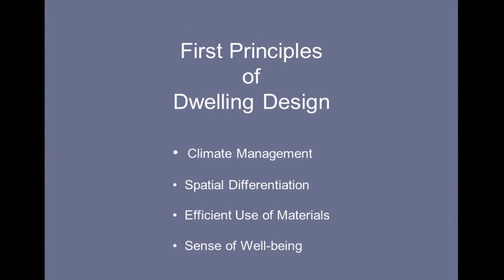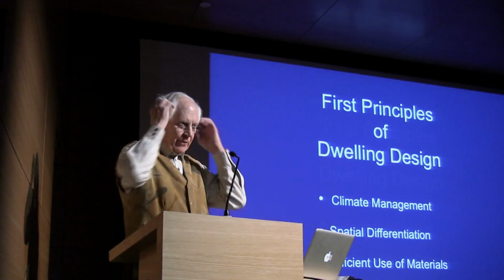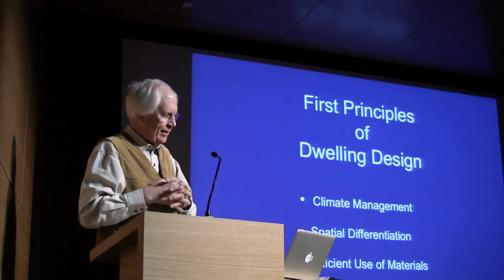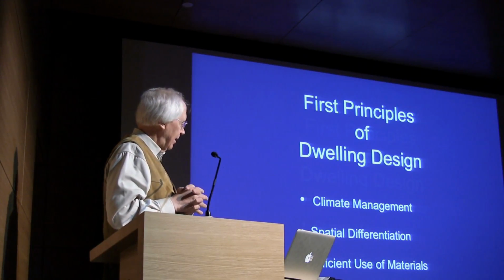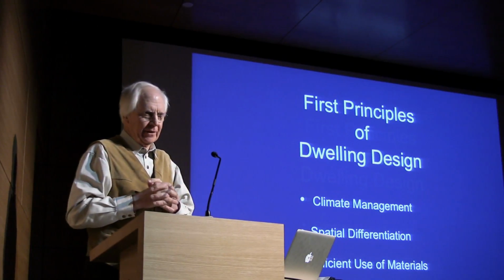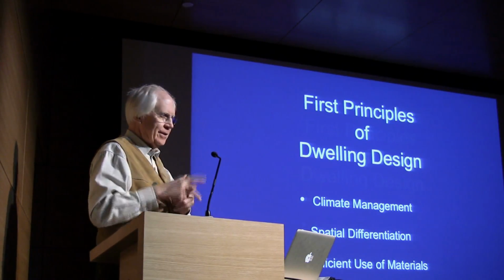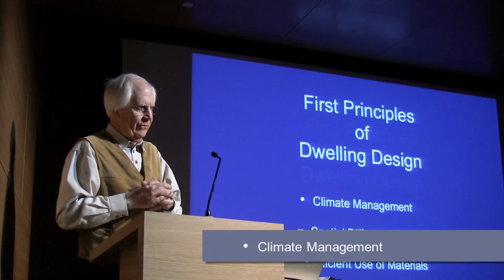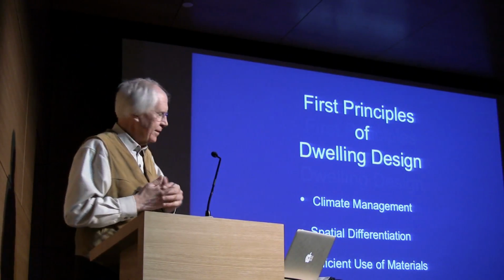First principles. So the question is, what is a dwelling? What can you say about the function or the purpose or the first principles of a dwelling? What does it need to do? I've been a student of indigenous building for a while, and you get a pretty good sense of it, that the first thing is climate management. Without that, you don't really have a building, right? If you can't keep warm or cool, then you have sculpture, or you have something meaningless.